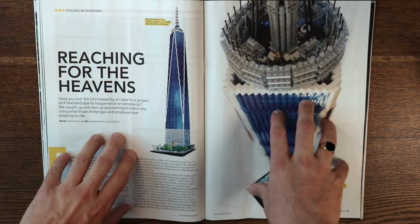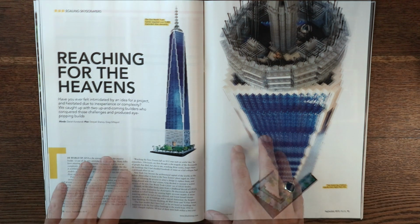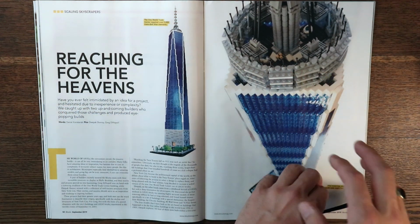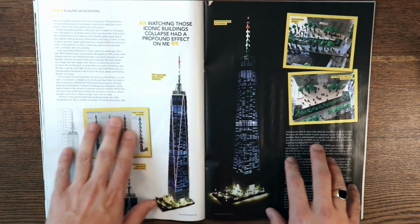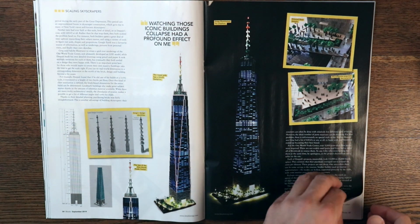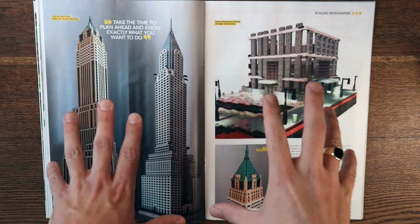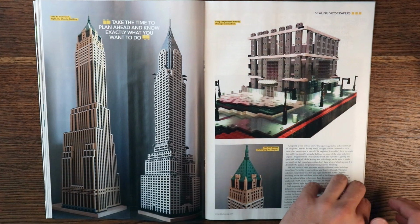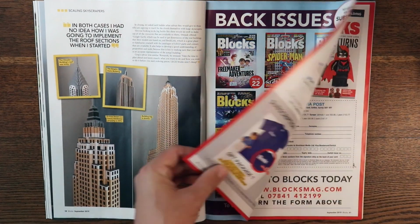And then something that is very awesome, an article about LEGO skyscrapers. This contains 2 interviews with LEGO creators who build these massive skyscrapers, and these skyscrapers all have real-world counterparts in New York. It's also about how you plan for something like this. This huge project demands a lot of planning, and you should know where to source your bricks and which sources to use for the design process.